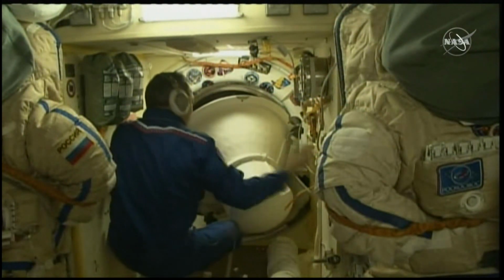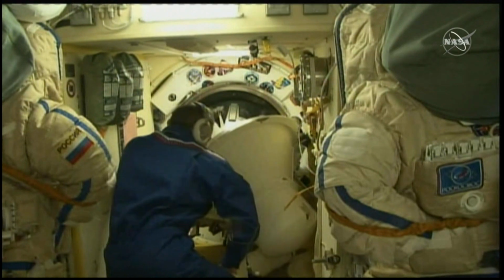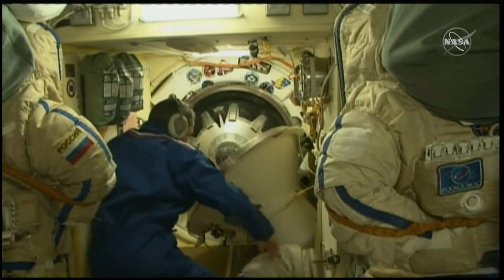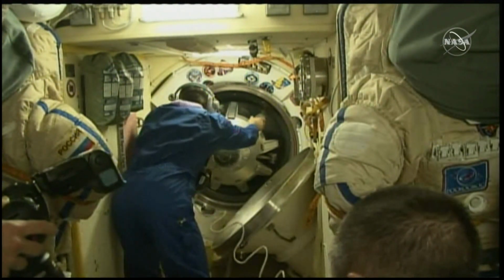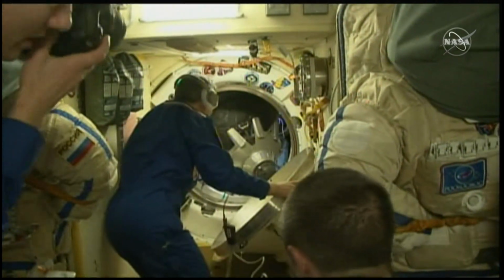And there we see the station side hatch is open. And looking at the very top of the orbital module on the Soyuz now. Press it. Okay, got it. Hatch is open.